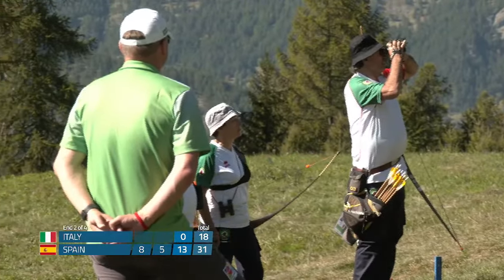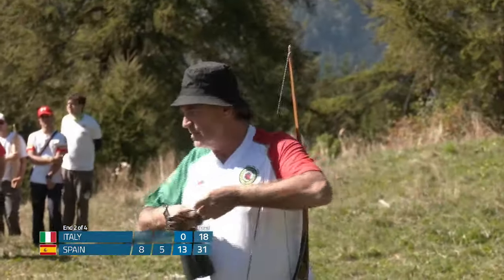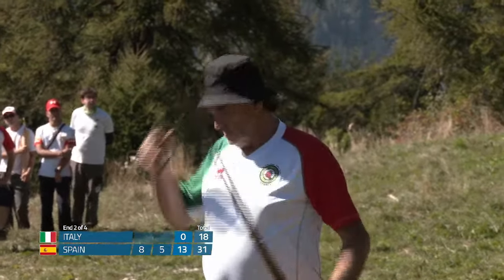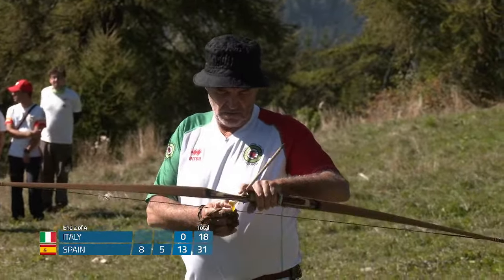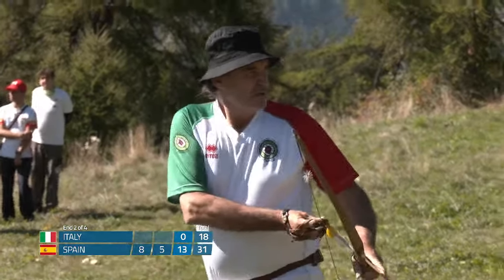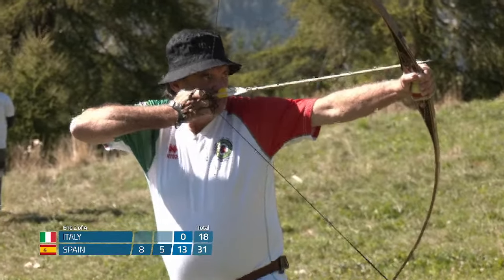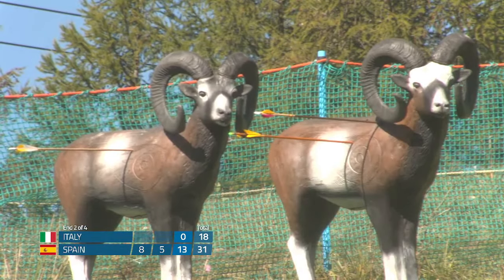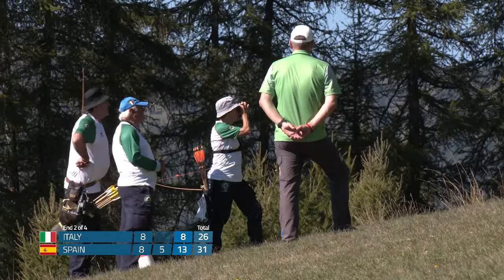They're checking the targets. Now we can see Italian team is taking a little longer to start shooting. Yeah. They're taking their time to figure out the distance and be sure about what they're gonna do. Yeah, I think maybe the Spanish archers are... That is an 8. That's an 8. It's almost the same as the first Spanish arrow.